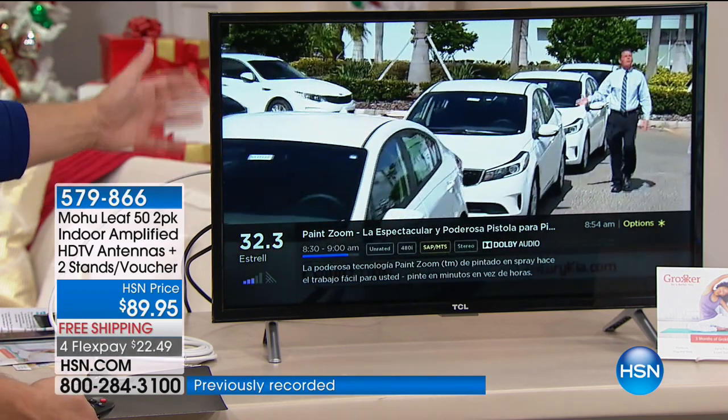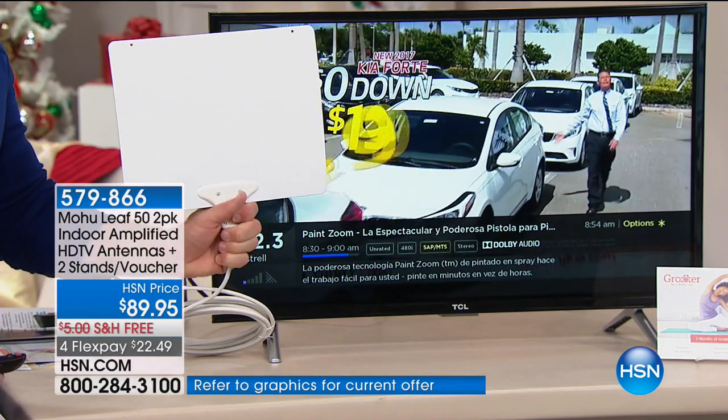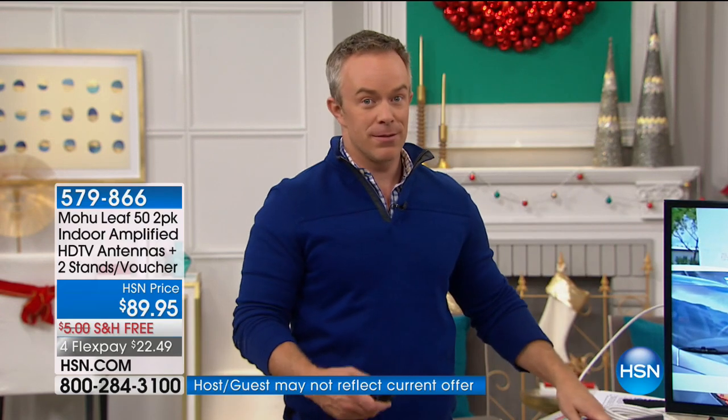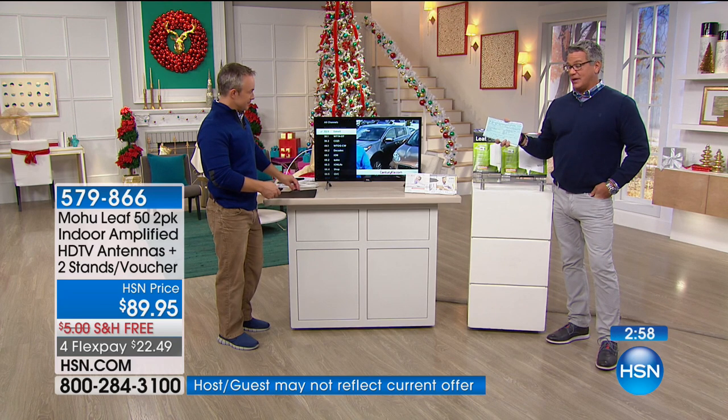But when you want options, this gives you that truly cutting the cord option, because this razor thin antenna gives you the choice of more channels. We had about 1,200. We're down to 900 already. That's how fast this is going to sell out.